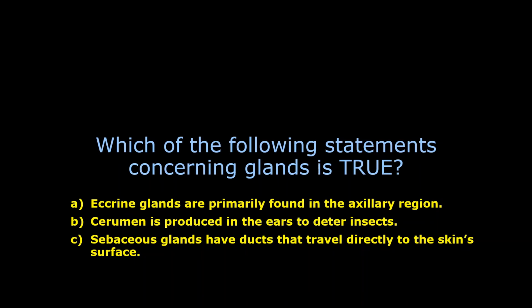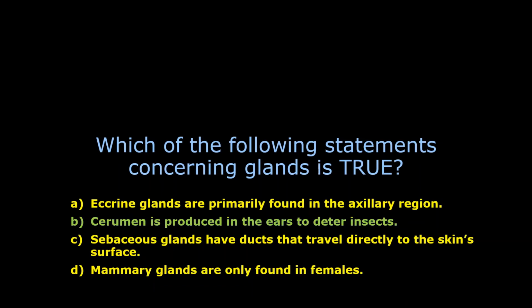Sebaceous glands have ducts that travel directly to the skin surface. No, they do not. Eccrine glands do. Sebaceous glands are kind of wrapped around, grow from the hair, and they secrete their product into the hair follicle. Mammary glands are only found in females. That's not true either. Mammary glands are found in males, although they're very rudimentary, and they don't quite do the same thing. So I guess B's our answer. And it is.